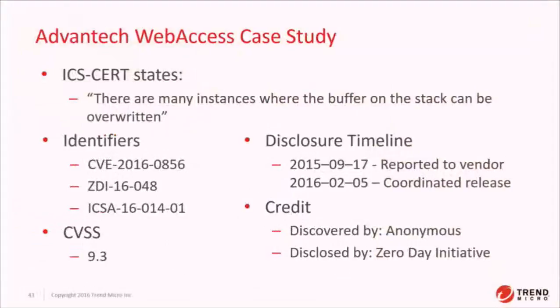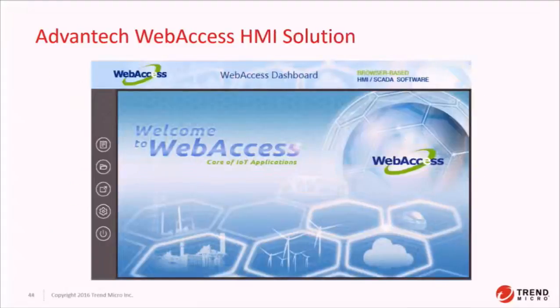This is CVE 2016-0856, and it was an anonymous researcher and disclosed by us. And this is their web page. And what's really interesting about WebAccess is it's a SCADA solution, but they also advertise, as you can see in here, that this is for Internet of Things. So this is widely deployable, and it's awesomely vulnerable.